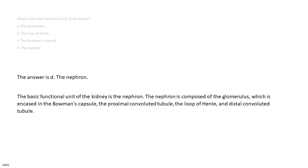The answer is D. The nephron. The basic functional unit of the kidney is the nephron. The nephron is composed of the glomerulus, which is encased in the Bowman's capsule, the proximal convoluted tubule, the loop of Henle, and distal convoluted tubule.